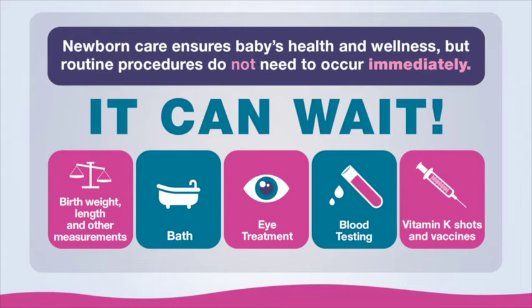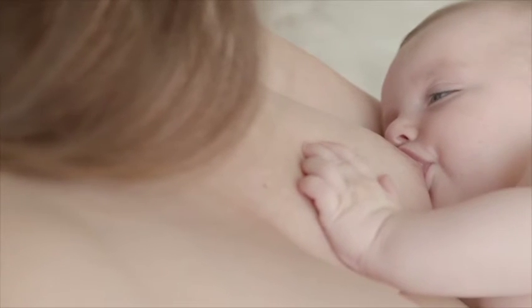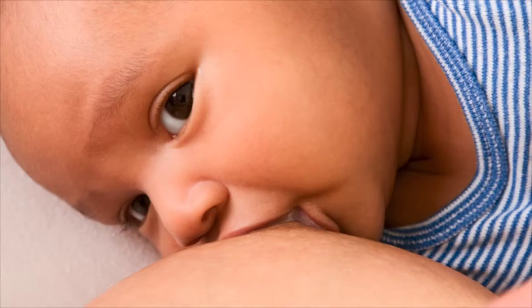Things like weighing and measuring can wait until after you and your baby have had a chance to breastfeed and bond. It's important that your baby have a deep latch. A good latch is a successful first step to breastfeeding for a full term period. To get a good latch, one of the things that you need to do is to allow your baby to have adequate access to the breast via skin-to-skin contact, and leave the baby alone and let the baby find their way. A latch is the attachment that your baby makes to your breast to allow them to get your breast milk to grow and thrive.